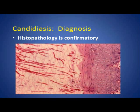And that's why it's causing problems, because you have these lines of yeast that are growing into the wall of the crop.